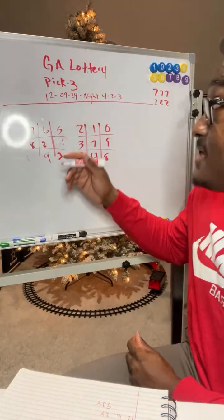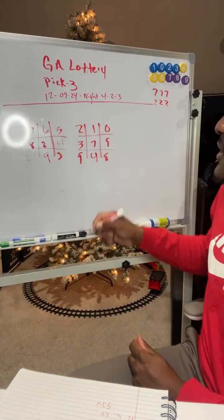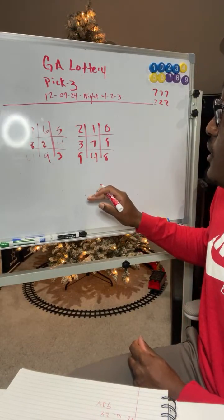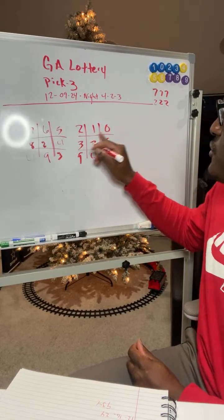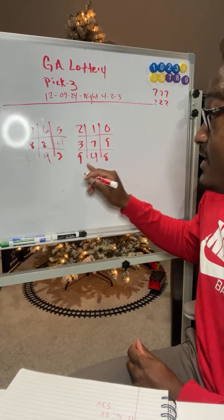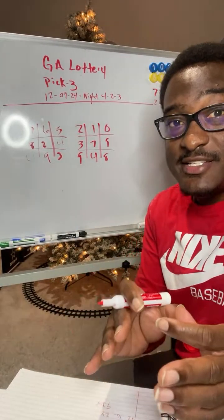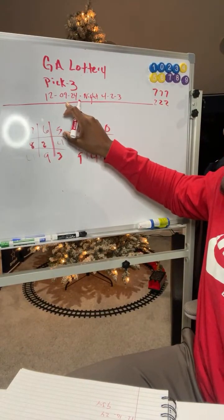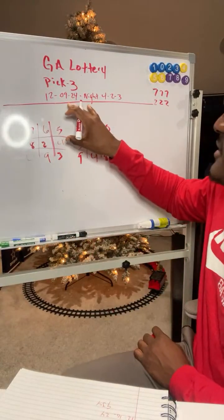So last night in Georgia, it was 423. So out of all these possibilities right here, 765, 824, 493, 210, 379, 948. Let me show you guys a strategy that people don't use. So you can take the date sum. 9 plus 4 is 13. You get your date sum from the date.